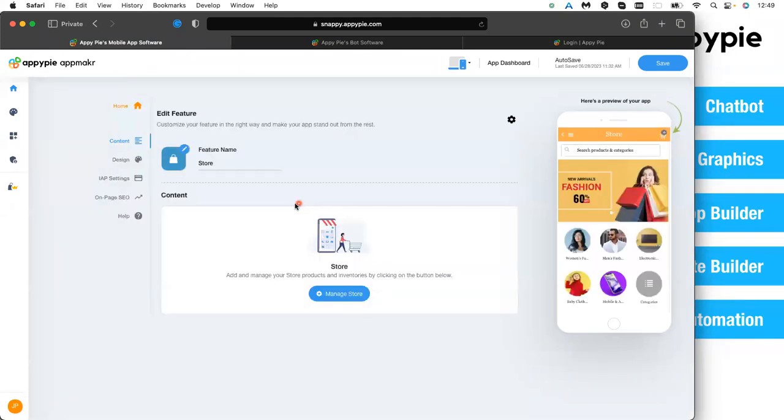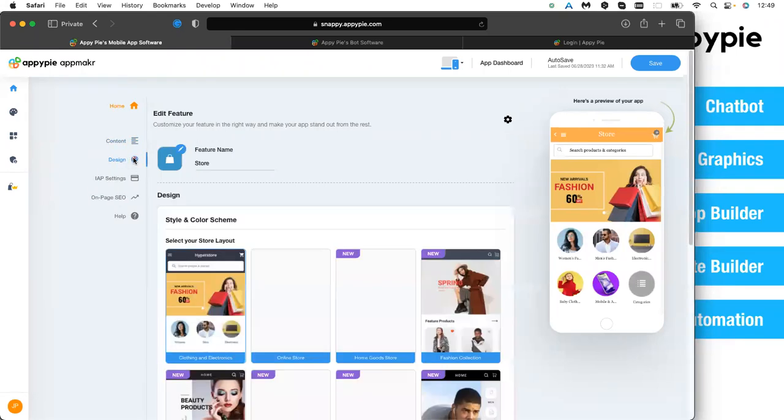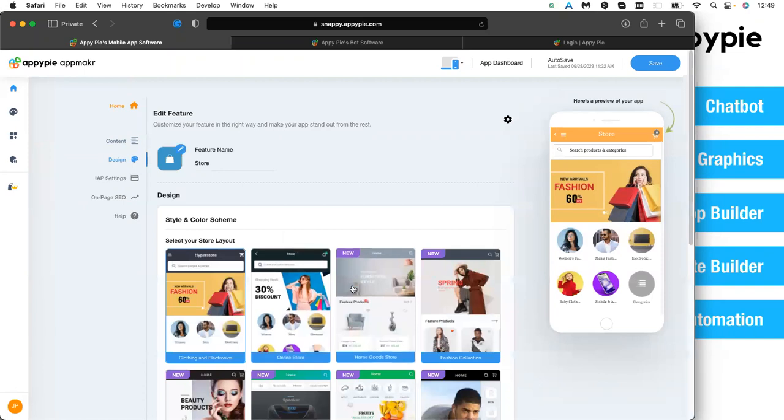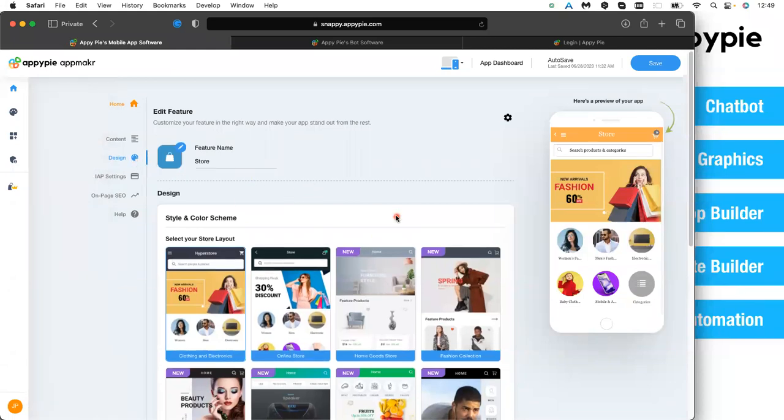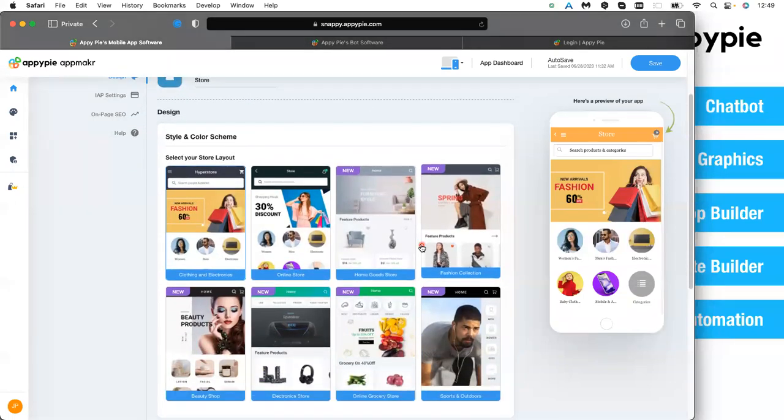I will go on the store feature, go under design here, and then I can customize this individual page only. Okay, the other section I was showing you will be for the entire app. This section here will be for this page only. And also, guys, each page is also going to have its own layouts that you can change it from.